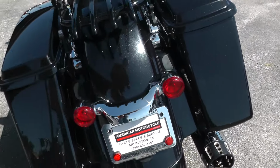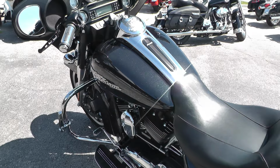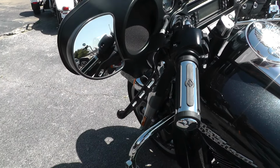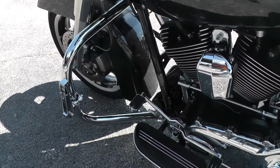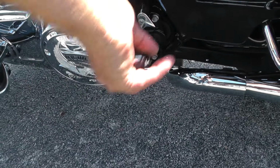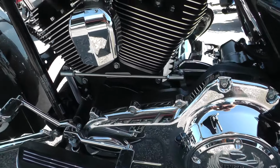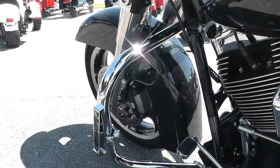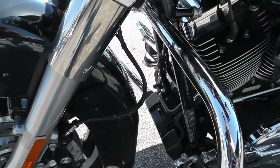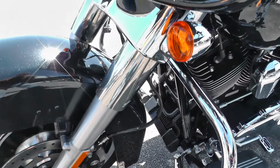Nice tire on the rear, lots of rubber left on it. Upgraded hand grips, upgraded levers. Got some upgraded shifter pegs down there. More of the Live to Ride. Engine guard and highway pegs. Bike comes with a big heavy duty oil cooler. It's got a 103 motor. 6-speed transmission.